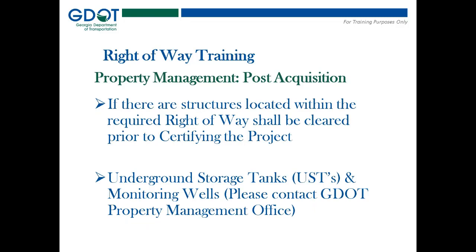All structures located within the required right-of-way shall be cleared prior to certifying the project. So the acquisition agent and project manager play a key role in this, in making sure that all the owners and tenants are aware of the requirements. And if they don't move the items that are on the right-of-way, then Georgia DOT will hire a demolition crew to do so.